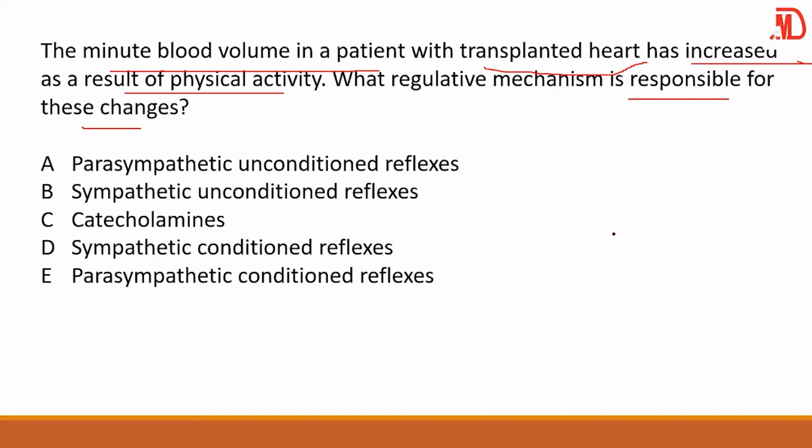So what then is a transplanted heart? A transplanted heart is denervated, so no nervous stimulation can increase or decrease the heart rate or the cardiac output. So when we say a transplanted heart is denervated, we are talking about a heart that has no nervous stimulation that can increase or decrease the heart rate or cardiac output. So the only mechanism whereby your volume of blood can increase is an increase in epinephrine, norepinephrine, adrenaline and noradrenaline. Here we are referring to catecholamines, and all of these are catecholamines. So your answer is C.